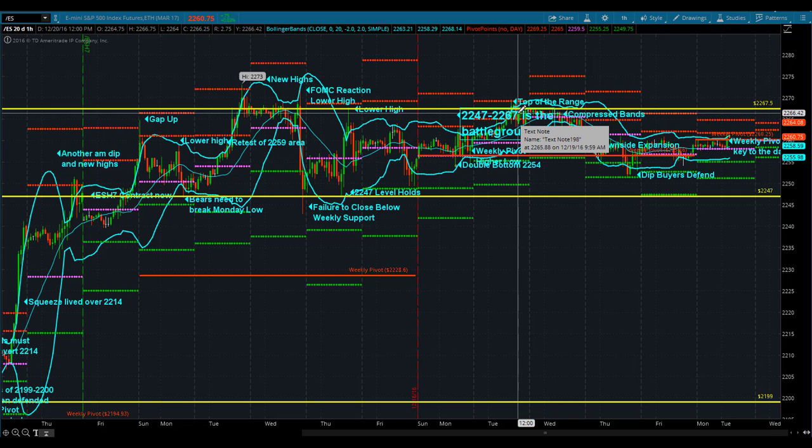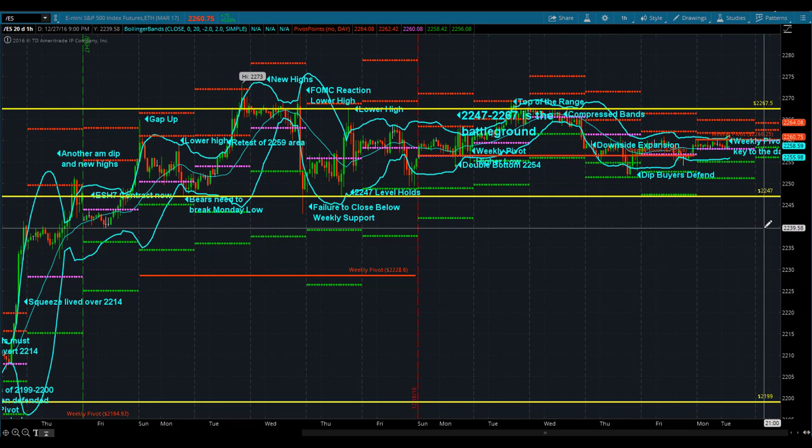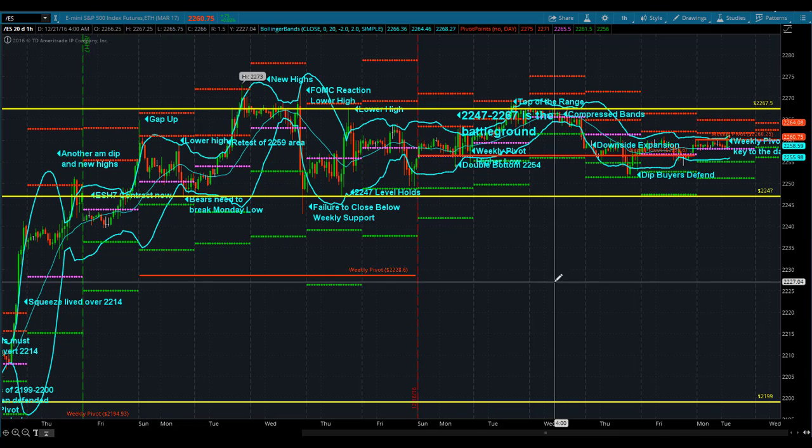The trick with the bears, the reason you can't get really behind the bears and what they're trying to do, is that they can't break 47. And if they do break 47, they can't hold it. We had the one peak to 43, but that was about it.